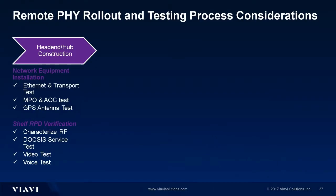I'm conscious of the time, I'm still good. So my last two slides about remote PHY are about testing, the roll-out, and the process considerations when you're deploying remote PHY. It's about four phases. First, the ADN hub construction. Of course you have to test and verify your network equipment installation, from Ethernet and transport test systems to the optic system, even the GPS antenna system for timing synchronization.